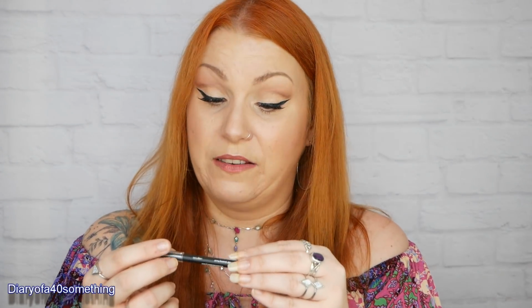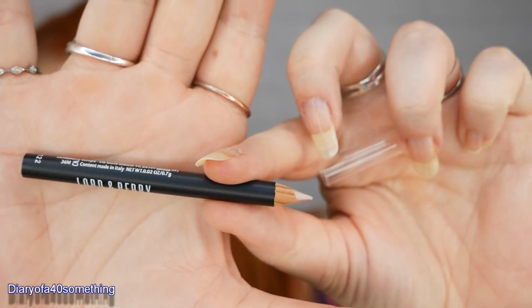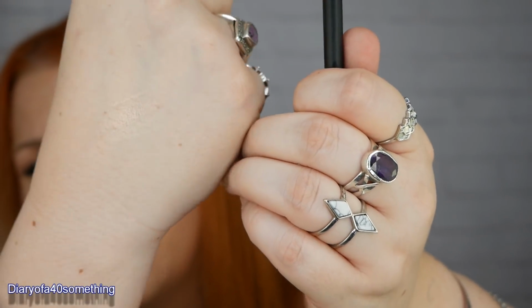So the next item is a makeup item, and what is it? It's a Lord & Berry, but it doesn't say what it is. It's like a pearly pencil. You can see there, that's what that looks like. Oh, nice. It's got a nice nib. It's like a gold shimmer. Not sure if my camera will pick that up. You might see something. Oh, there.